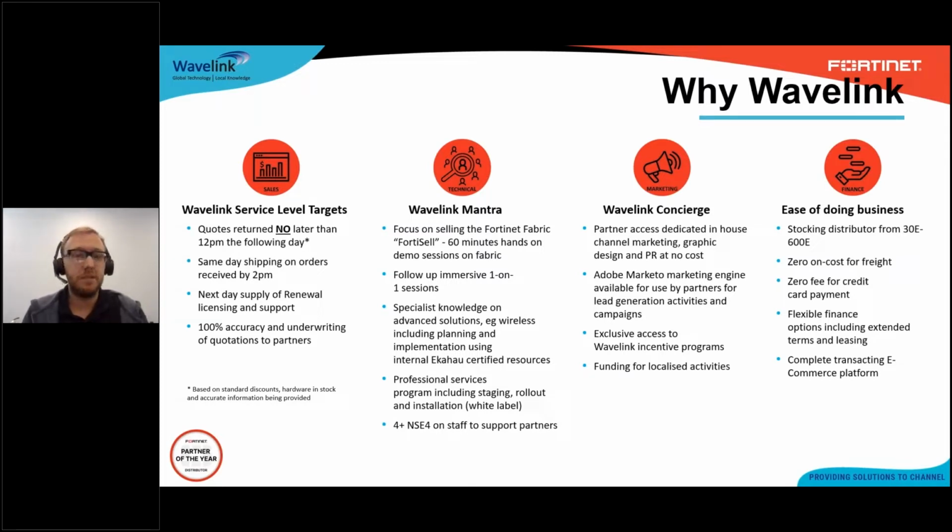And we have many other benefits, including a professional services program, which includes staging, rollout, and installation services, and exclusive incentive programs that we run on a regular basis. If you want more information around what those services and incentive programs are, please reach out to us, either through our general marketing or sales lines, or directly to your account managers.